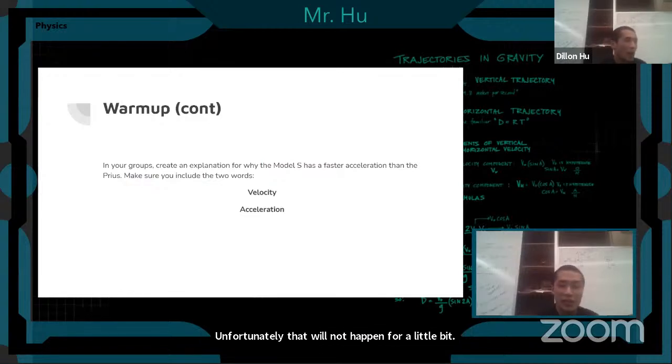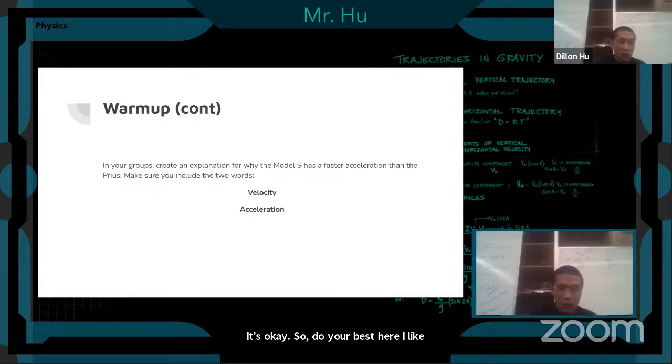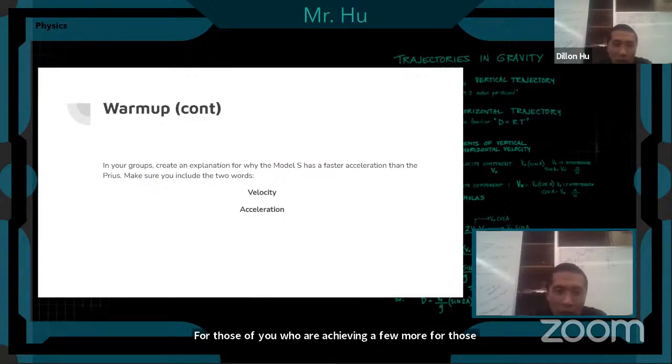Okay, but for now, write out an explanation for why the Model S has a faster acceleration than the Prius, and then we'll hit enter in 20 seconds. All right, let's hit enter. I want to see what people have to say for your responses. Mr. Hugh, I just don't know. It's okay, do your best here. I like the explanation you shared with me earlier. We actually have quite a few responses that I really like. For those of you who are still typing, just hit enter when you're ready.